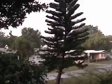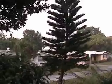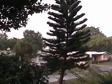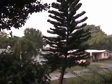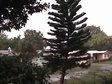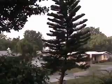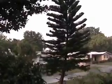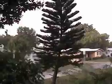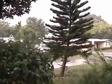I suppose I could dedicate this little movie to all our friends in Southern California where it never rains. All the fires they're having out there, they could probably use a little dose. It's starting to come down pretty good now. Back up here a little bit so the camera don't get wet.